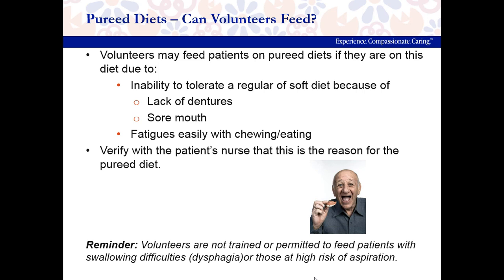Also, an important reminder, volunteers are not trained or permitted to feed patients with swallowing difficulties. In other words, they have dysphagia. They are at very high risk for aspiration or airway obstruction. So we can never feed a patient a pureed diet that is at high risk for dysphagia. So this is why we always want to communicate with the nurse prior to feeding our patients.